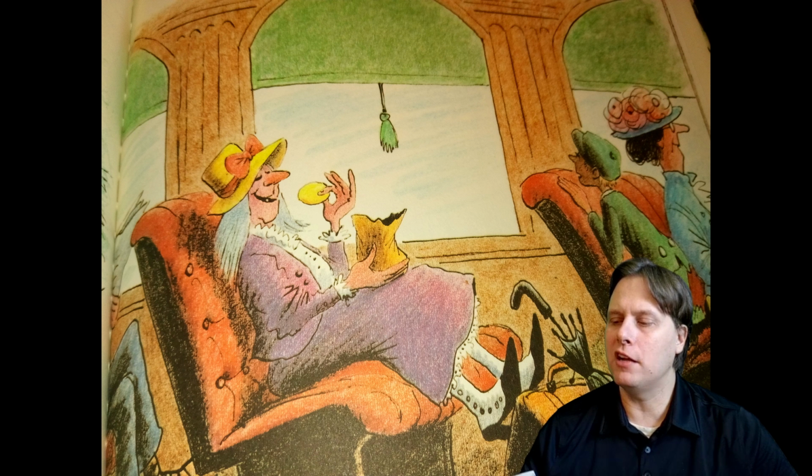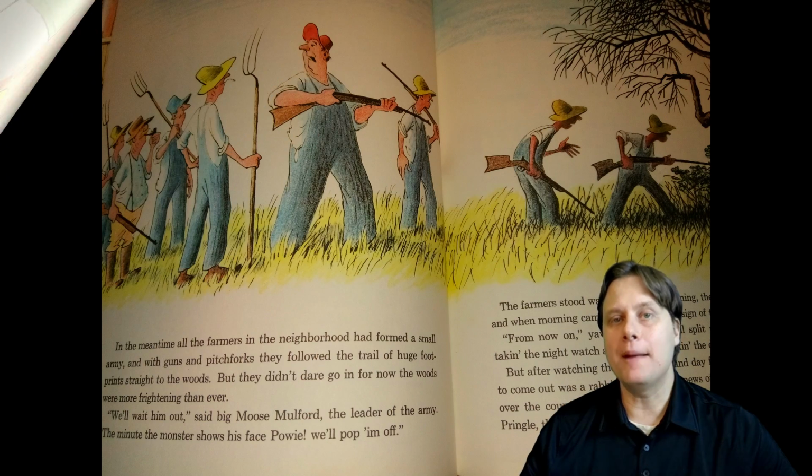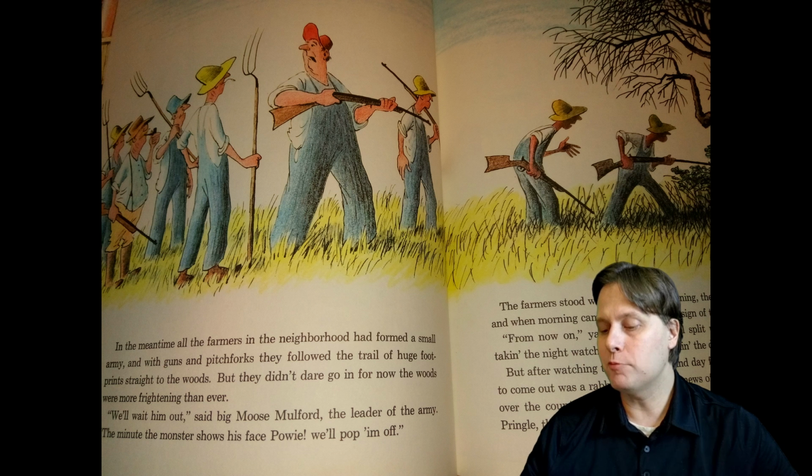Zildy was in no hurry, so she had taken the train. Now she was riding along in comfort, munching on sugar cookies with no thought whatever of what might have happened to the Wingding Dilly. In the meantime, all the farmers in the neighborhood had formed a small army, and with guns and pitchforks they followed the trail of huge footprints straight to the woods. But they didn't dare go in, for now the woods were more frightening than ever.